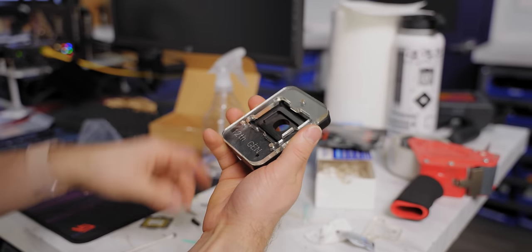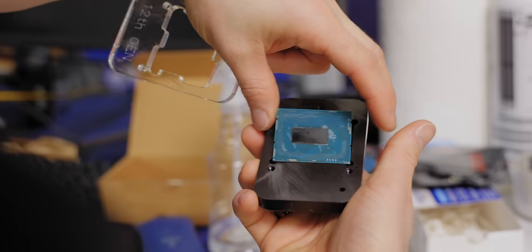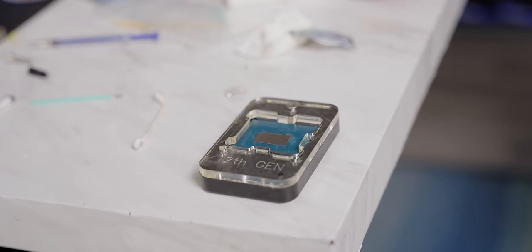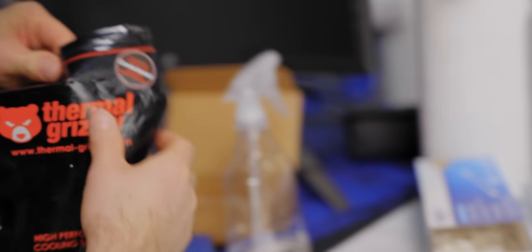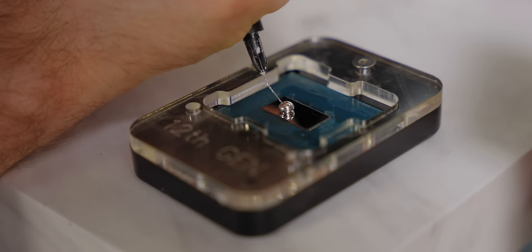At any rate, there's a 12th gen thing here. Okay, you go ahead, you put our CPU in. Whoop, we're gonna put this here. Oh God, oh God. Jesus Christ. Okay, where'd our liquid metal go? Oh, here it is. Whoa, no, that's too much. Oh, stop, come back.